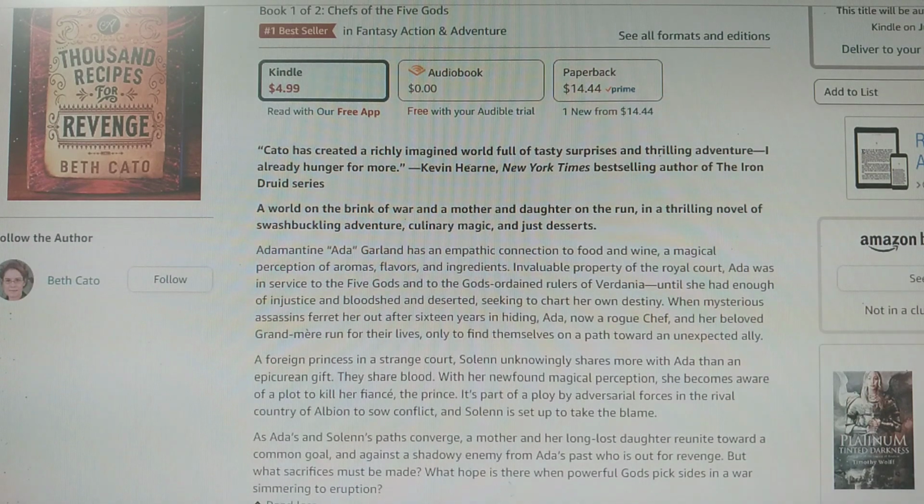Adamantine Ada Garland has an empathic connection to food and wine, a magical perception of aromas, flavors, and ingredients. Invaluable property of the royal court, Ada was in service to the five gods and to the gods' ordained rulers of Verdania, until she had enough of injustice and bloodshed and deserted, seeking to chart her own destiny. When mysterious assassins ferret her out after 16 years in hiding, Ada, now a rogue chef, and her beloved Grand-Mère run for their lives, only to find themselves on a path toward an unexpected ally.